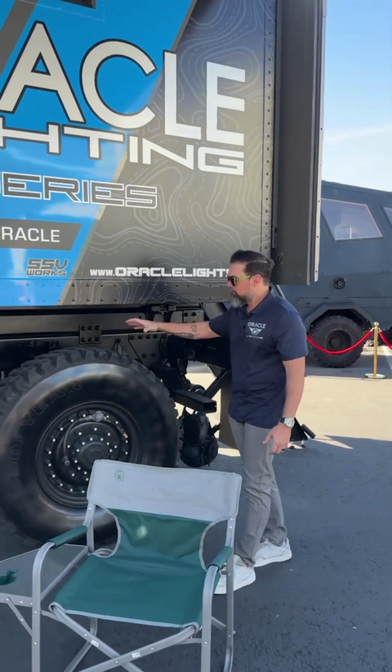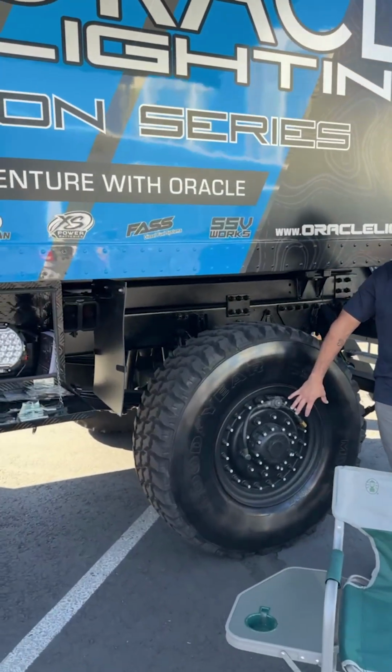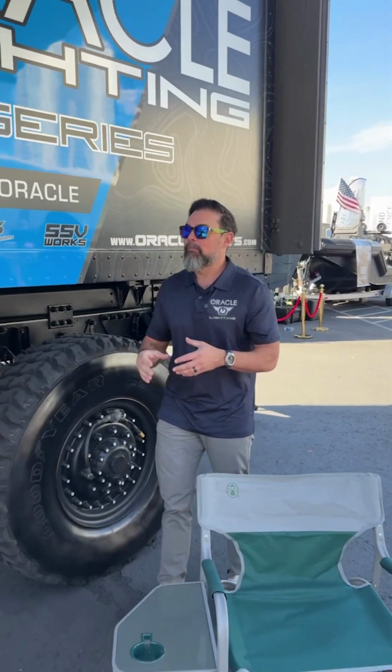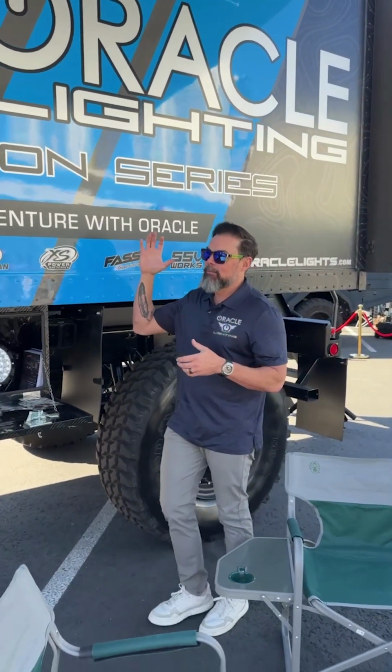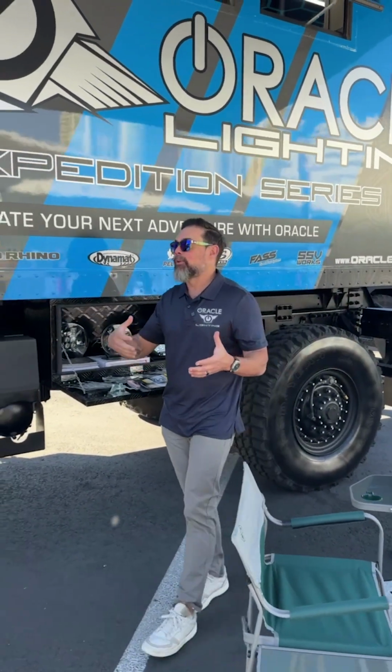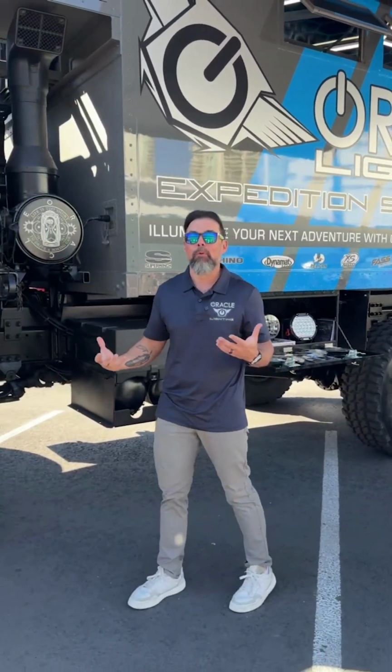It's on massive 46-inch tires with central tire inflation system, Allison 7-speed transmission, Caterpillar 6.6 liter turbo diesel engine. We've basically redone this truck from front to rear. Everything's been updated to make it from a really rough military truck to a more luxurious, functional vehicle for what we're going to use it for.